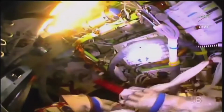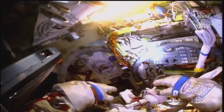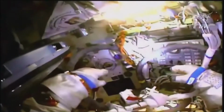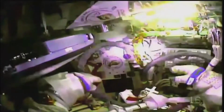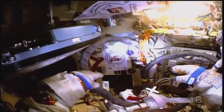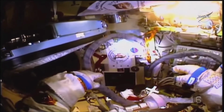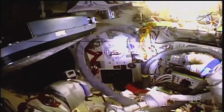Matveyev and Artemyev were in the process of wrapping up the installation of the second of two camera light unit elbow cameras on the European robotic arm when this unexpected drop in voltage was detected. Artemyev is not in any danger. He's back inside the safety of the airlock, back on International Space Station power.